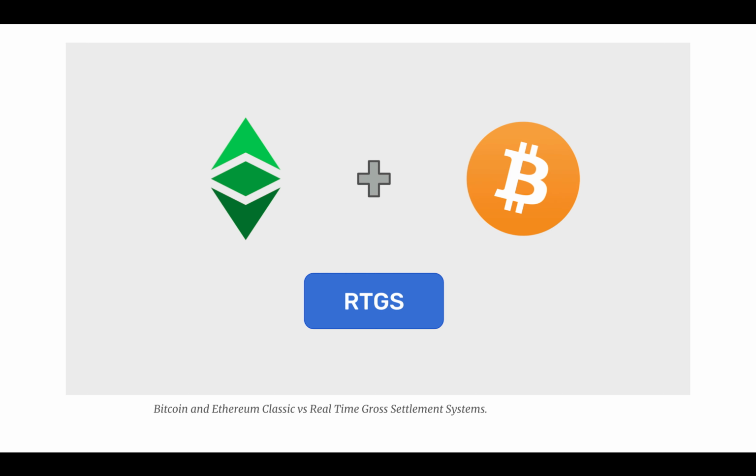This has the effect of closing the gap and even overcompensating the relative transaction volumes between BTC and ETC versus all traditional systems when quantified on a daily versus yearly basis.